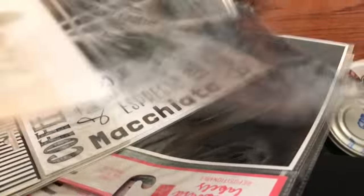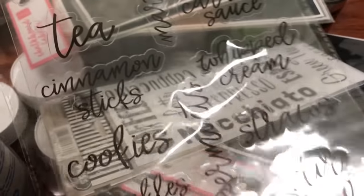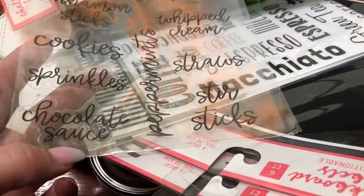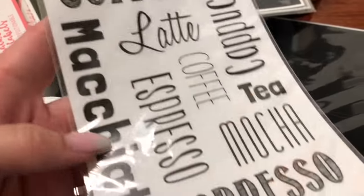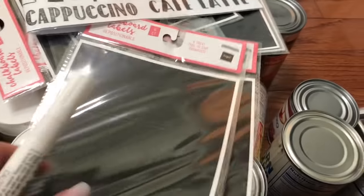And they also had these for the hot chocolate bar. I probably won't use any of these because these just say coffee, sugar, and stuff like that. I could use the one that says cookies and put that on the container. Not sure, I might save this for my, and I got this too, this was $1 from the Dollar General. It says green tea, oh, this is drinks. So I might save that, but I'm definitely using the chalkboard stickers from the Target Dollar Spot.